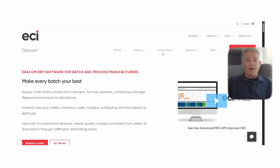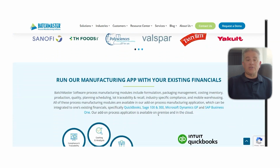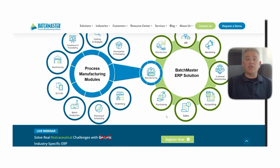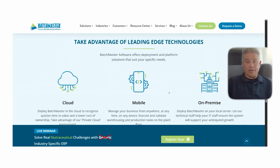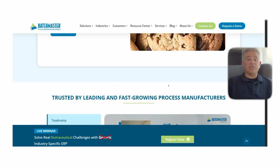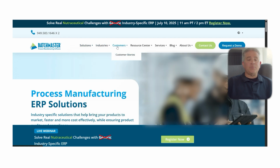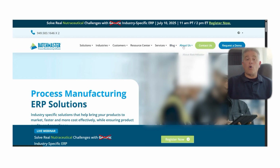Finally, there's Batchmaster ERP. This one is a great choice for process manufacturers in industries like chemicals or pharmaceuticals. It helps with managing formulas so you can adjust batch sizes, swap ingredients, and calculate costs instantly. You can even test out cost changes during development to see how they might affect your profits. Batchmaster works well with systems like QuickBooks, SAP Business One, or Microsoft Dynamics, so it's pretty flexible even if the interface feels a bit outdated.